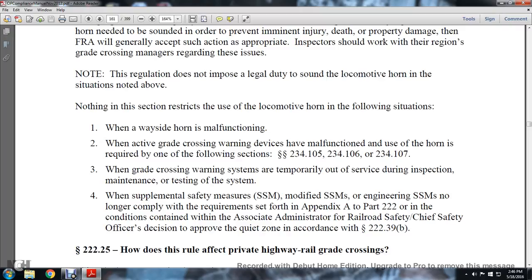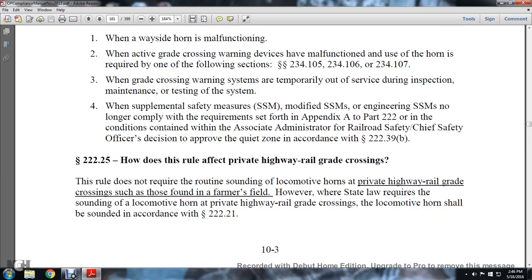when supplemental safety measures (SSMs), modified supplemental safety measures, or engineering supplemental safety measures no longer comply with the requirements set forth in Appendix A of Part 222, and the conditions named by the Associate Administrator for Railroad Safety and Chief Safety Officer's decision to approve the quiet zone in accordance with Statute 222.39(b).